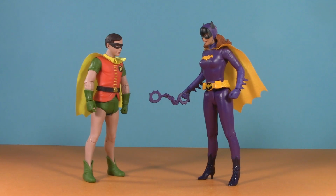Gosh, Batgirl, I don't see what handcuffs have to do with turning me from a boy wonder to a man.